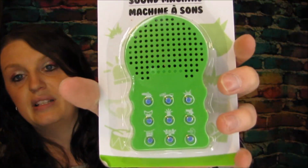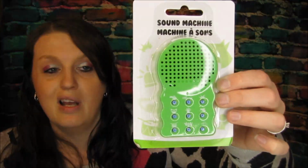And then I found a sound machine. I thought this would be a cute little gift to put in Ben's Easter basket. It does a whistle, a burp, an explosion, a dog barking, a siren, probably a laugh, a drum, maybe people clapping, and a fart machine. So I thought for $1, can't go wrong with that. Batteries are included. I think there's usually a pull tab that you gotta pull, but I could not pass that up. I like little machines.